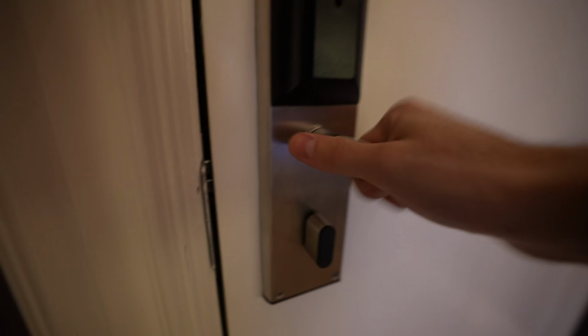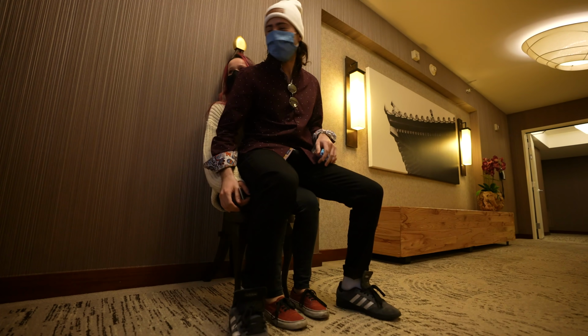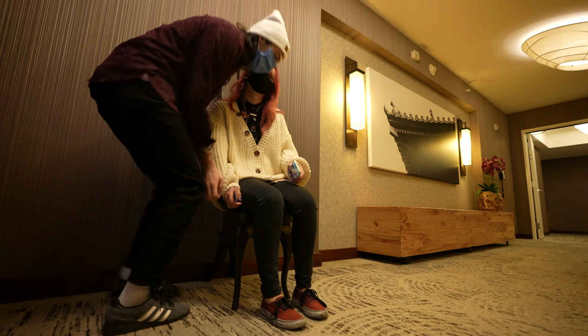All right, we're about to head to the food court to get a little bit of lunch and some coffee. Let's go. You guys got to see this really tiny chair I'm sitting on. Look at this little chair. Greta, what are you doing on the chair?